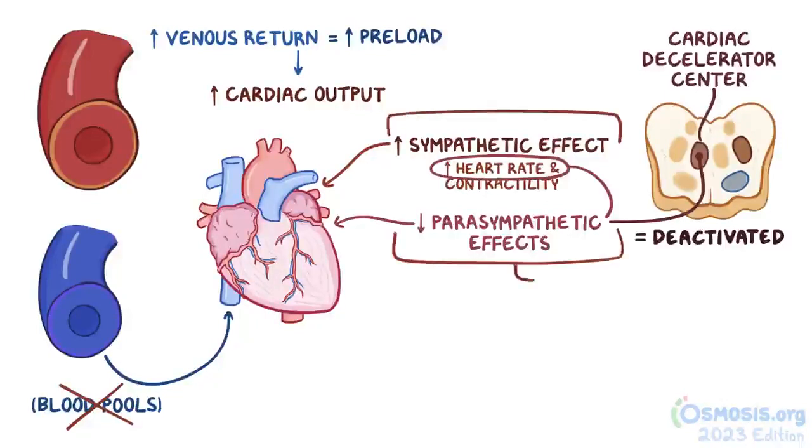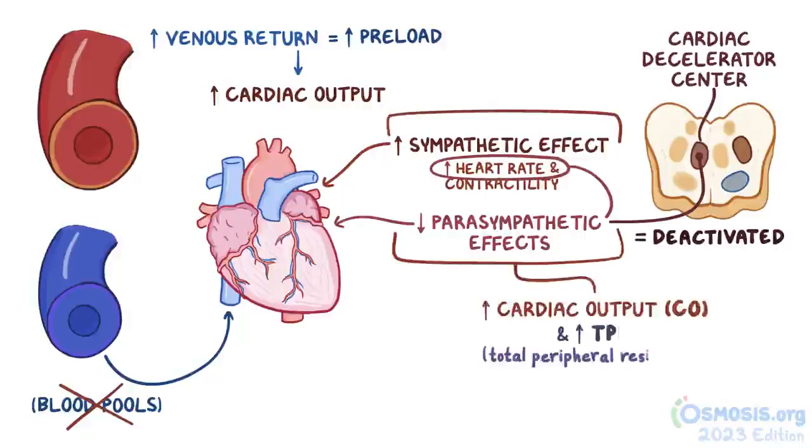Combined, these effects result in an increased cardiac output, as well as an increase in total peripheral resistance, which raises the blood pressure back to normal. In this case, these changes can save your life.